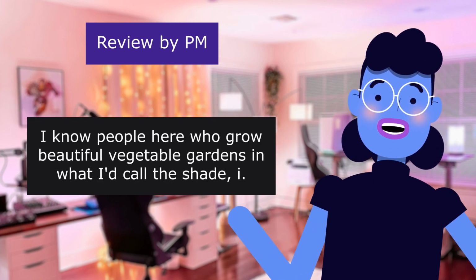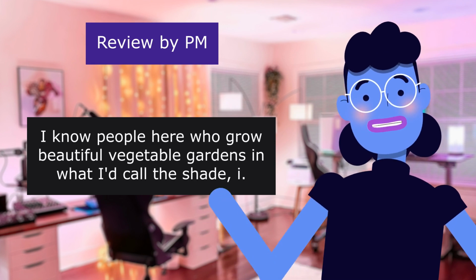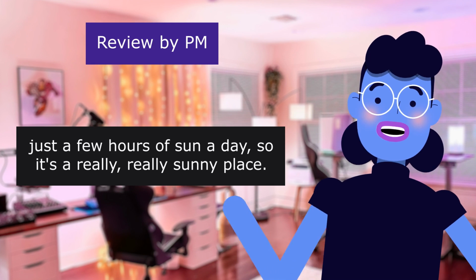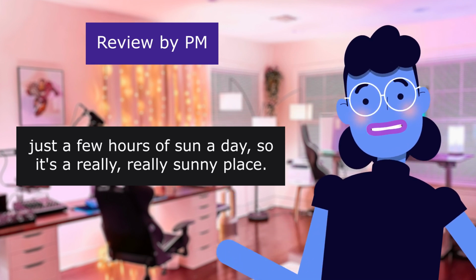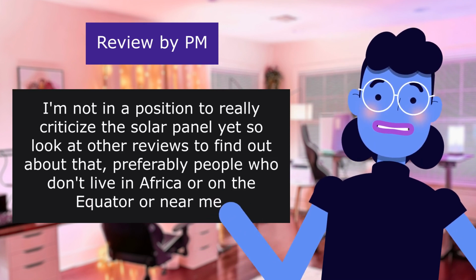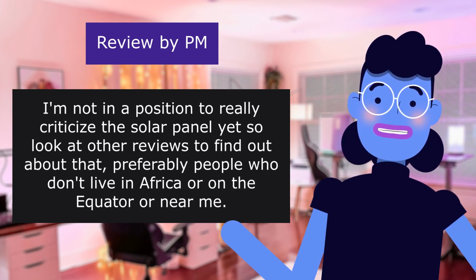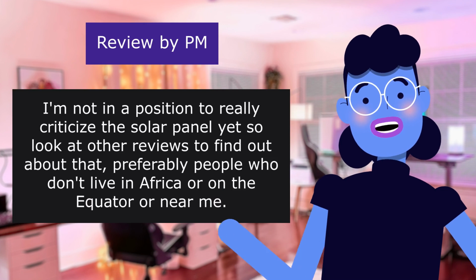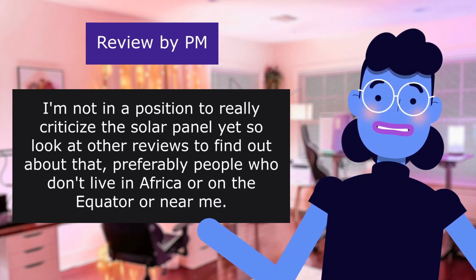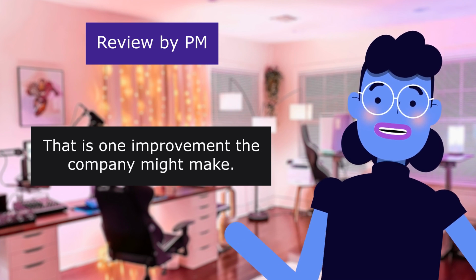I know people here who grow beautiful vegetable gardens in what I'd call the shade. Just a few hours of sun a day. I'm not in a position to really criticize the solar panel yet, so look at other reviews to find out about that. Preferably people who don't live in Africa or on the equator or near me. That is one improvement the company might make.